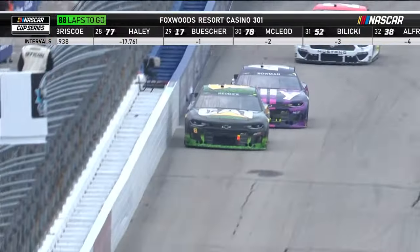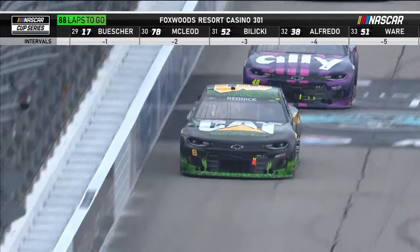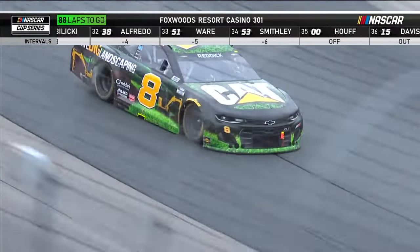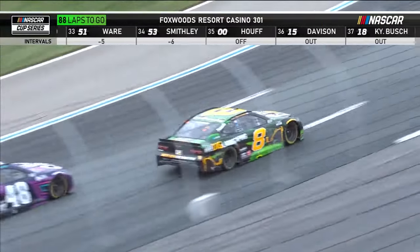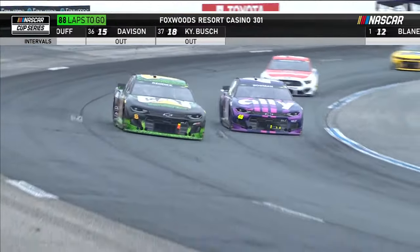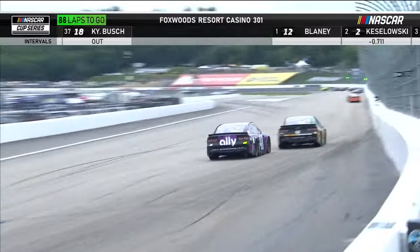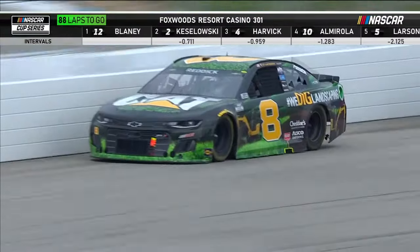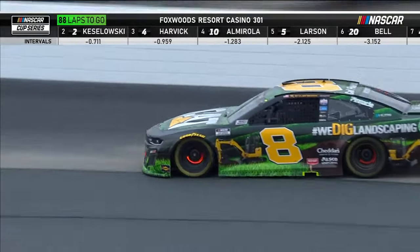Working hard here to stay ahead of Alex Bowman, not give up his position. He's had a great run today, but he's sitting right now just inside the top 10. A little bit too loose, doesn't have the rear grip he's looking for. Alex Bowman sees a weakness. He's like, I'm gonna pressure you, man. I see you struggling.